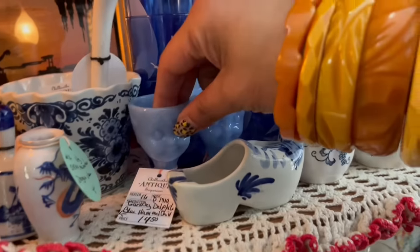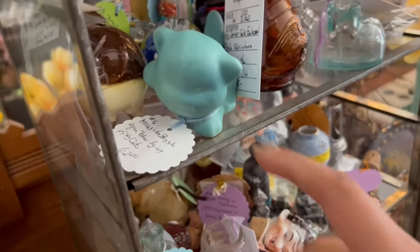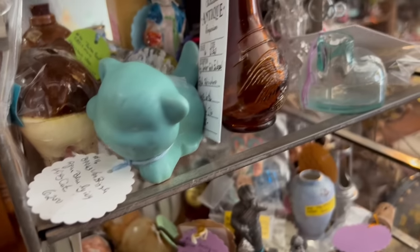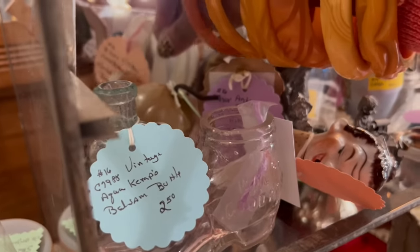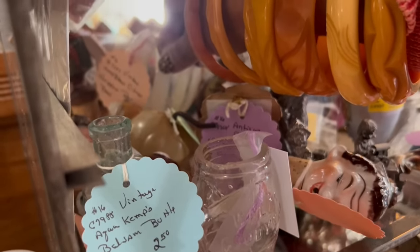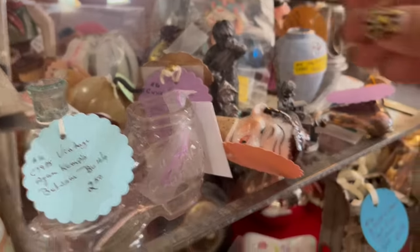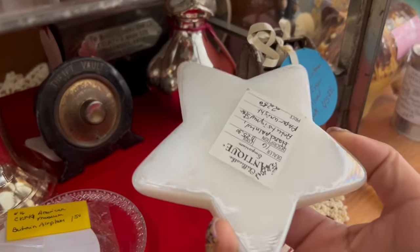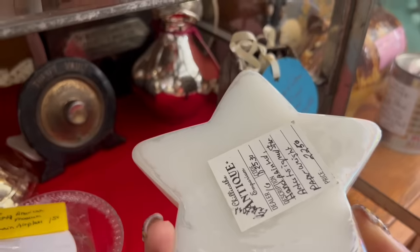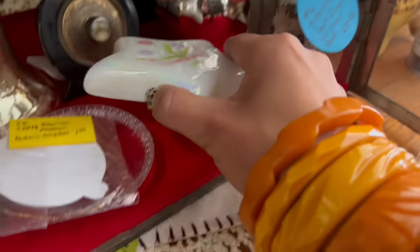Oh my gosh, look at these little weirdos. I'm kind of curious about, oh wait, the Van Briggle kitten. Dang, again at $62.50. I'm like determined to find one of those at a resale price. I think they're so cool. Look at this, that's gorgeous. Vintage hand-blown candy bowl, $32. Oh my gosh, it's a tight squeeze in here. I was going for this Fenton Star paperweight, $22.50. That's really pretty. I don't know if I have enough room in that.